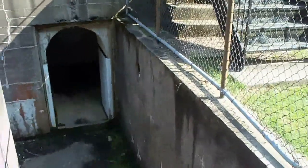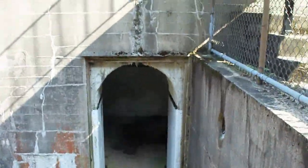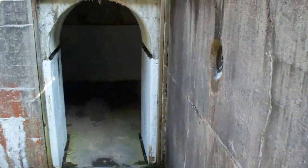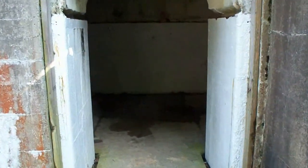But first, check out this here secret passage. I guess now, not too secret. Just a small room, that's all. I know what to do. Regola.